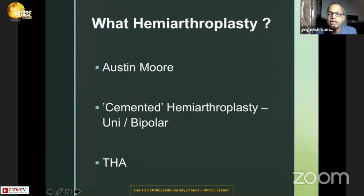Now, the question of what hemiarthroplasty, if it is hemiarthroplasty, is out there to debate, but there is enough data to suggest that Austin Moore is not the thing to do any longer. And when you're doing hemiarthroplasty, bipolar does not have too much of survival and literature support to it. So the debate really, when you're doing arthroplasty, is whether you do a total hip or you do a hemiarthroplasty.